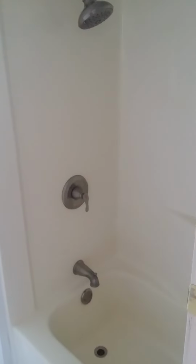This is a bedroom. All the flooring is new. Walk-in closet. Going into the bathroom. All the fixtures in the bathroom are new. All the plumbing's new underneath.